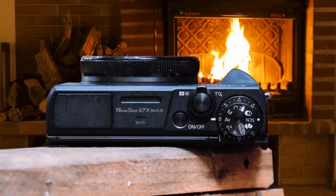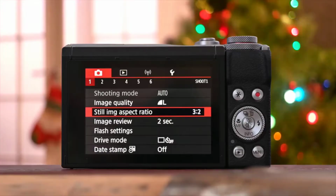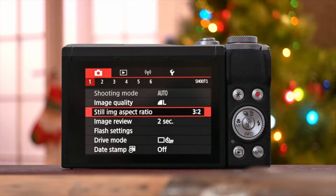A smartphone may suffice for some, but if you prefer the ergonomics and the handling of a traditional camera, the Canon PowerShot G7X Mark III is worth a look. It's not our absolute favourite camera in the category, but it is a very capable compact.